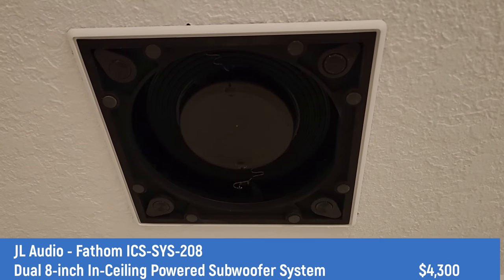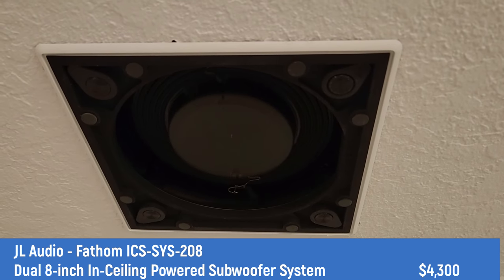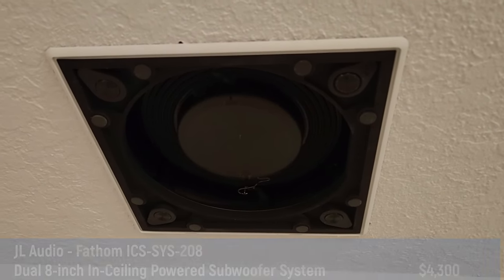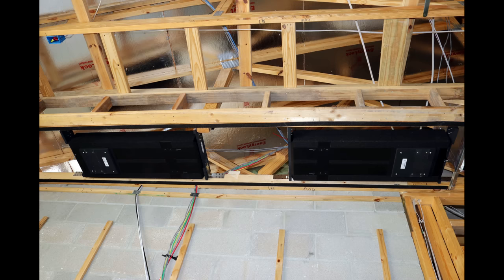Probably the best. They are dual eights, and these subs hammered, Don. They hammered. He was concerned because the whole process of installation, which we documented on earlier videos, is a little bit involved. Retrofitting these things would have been impossible here and difficult in most situations. However, we have done it.